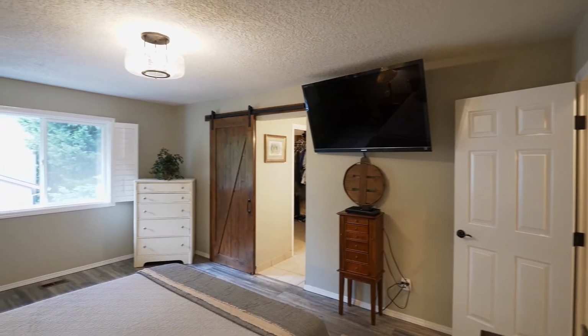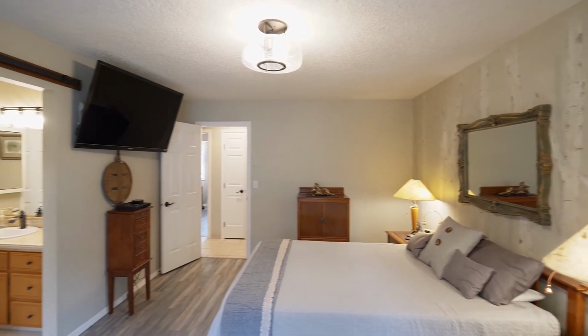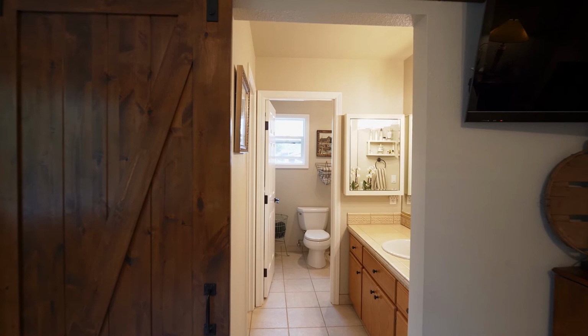The private master suite's barn door adds architectural style. Plus, you'll find an ensuite bath and a walk-in closet.